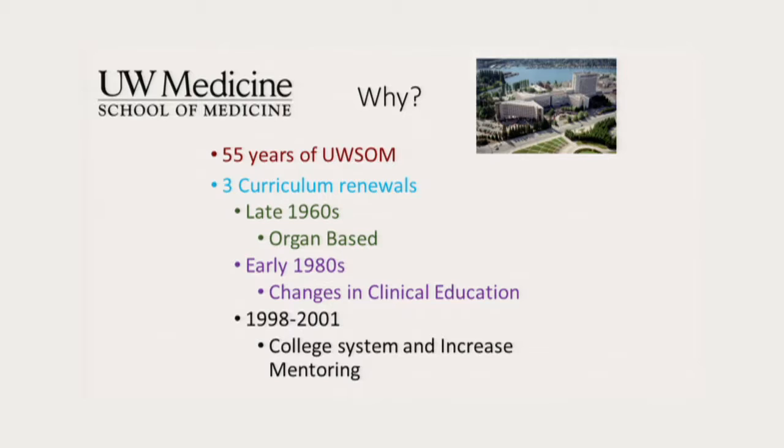And then the last time the curriculum was really looked at was in the period between 1998 and 2001. While some minor tweaks were made to the actual content and the way material was delivered, the main thing that came out of that renewal process was developing the college system, which I'll talk a little bit about later, but really increasing mentoring for our medical students and making sure that medical students got early access to the clinic. So those are the big changes that have happened so far.